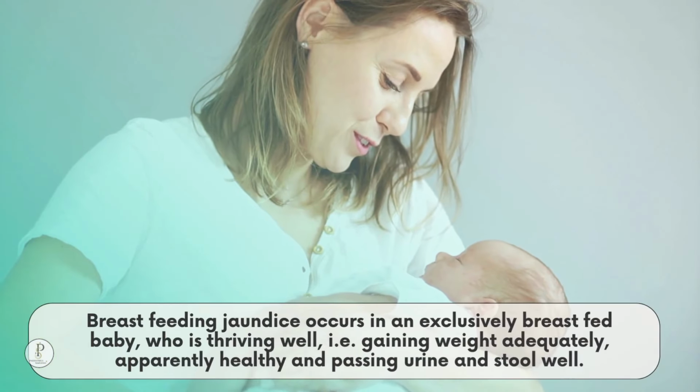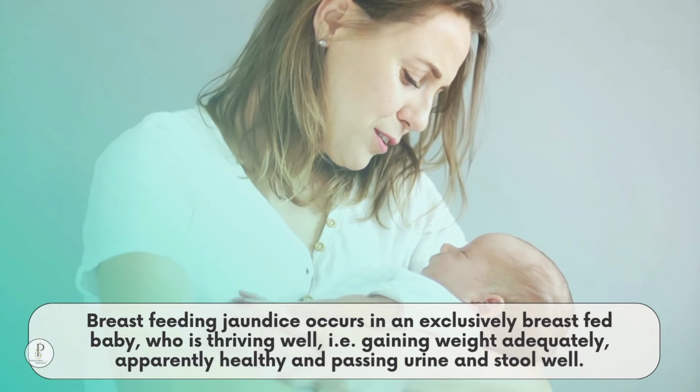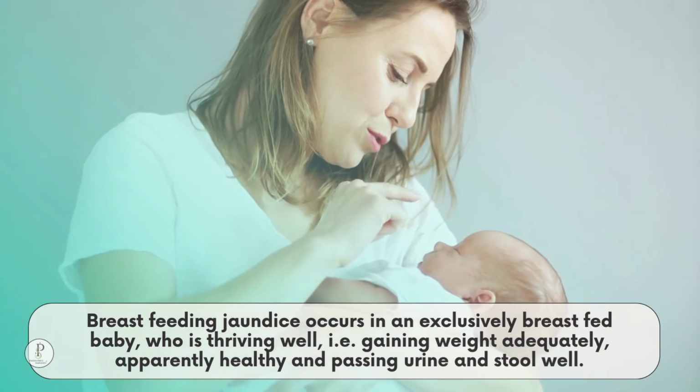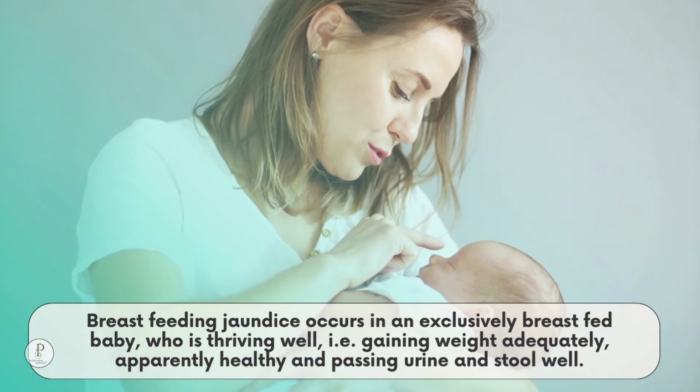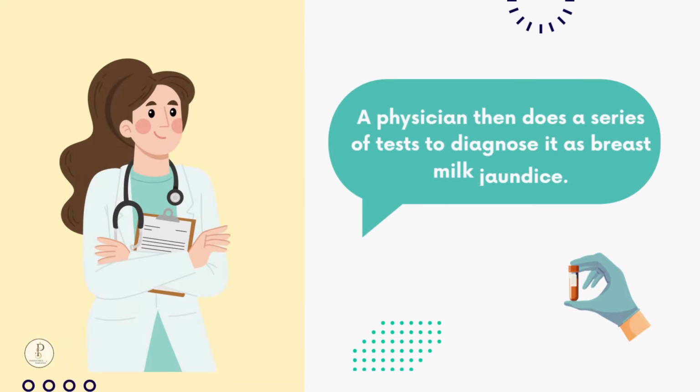Breast milk jaundice happens in an exclusively breastfed baby. Baby is thriving well, that is gaining weight adequately, apparently healthy and passing urine and stool well. A physician then does a series of tests and clinical assessment to diagnose it as breast milk jaundice.